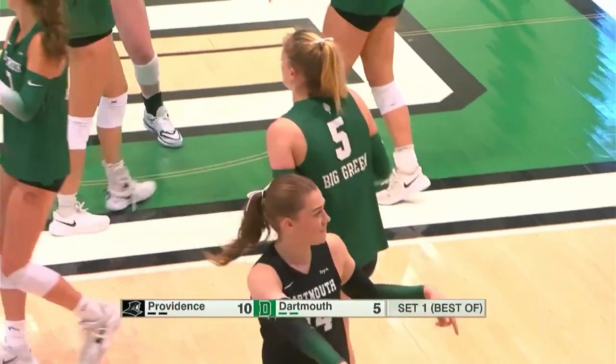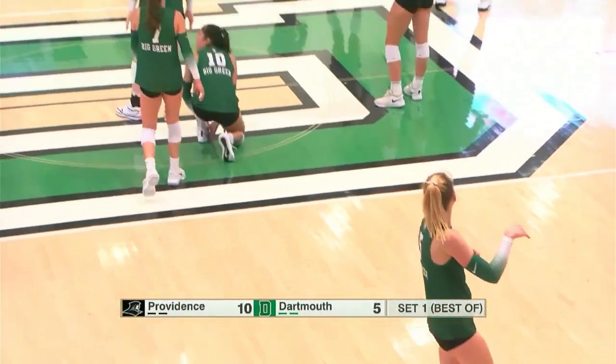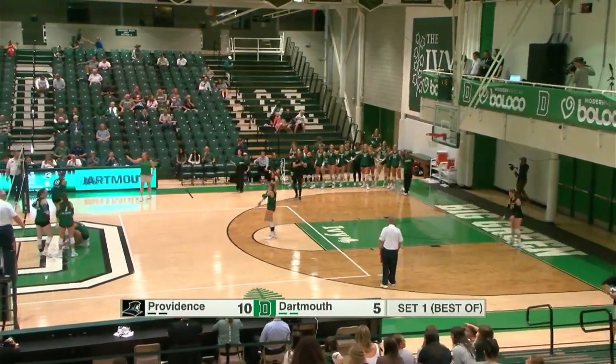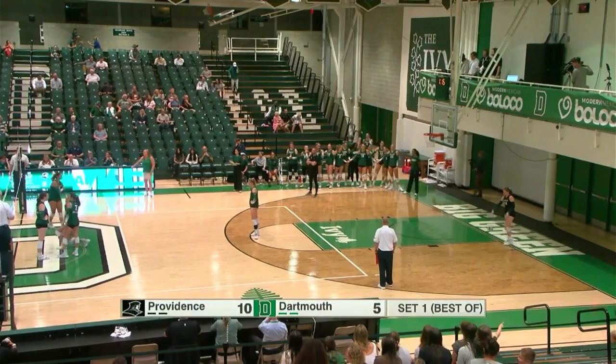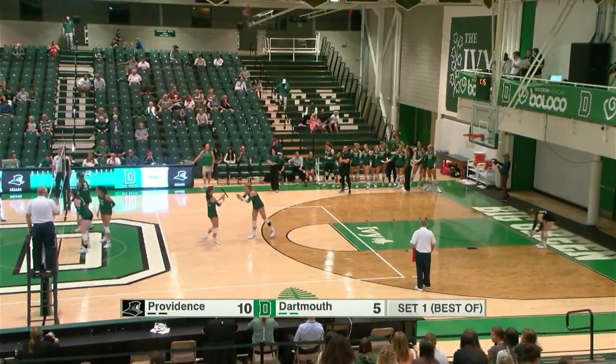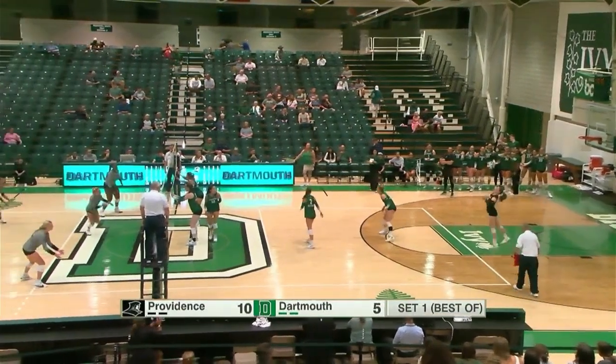Yeah, and that's going to be part of the path back here for Dartmouth. Whenever you get down by a 5-6 point margin, you're going to have to be able to try to string a couple runs together, and that all starts with the serve. I mean, Emma Engstrom has just been such a key piece for them this season. Now leads the team in service aces outright, also leads the team in digs per set at that libero position.